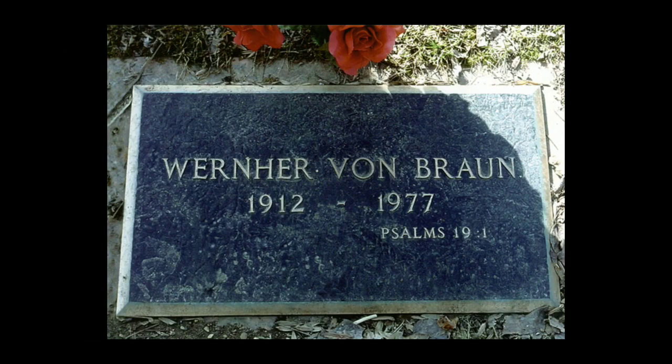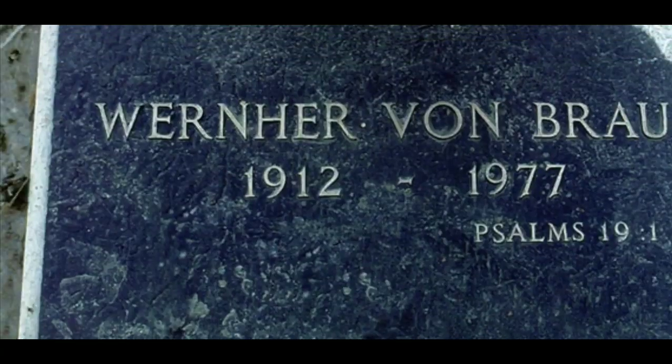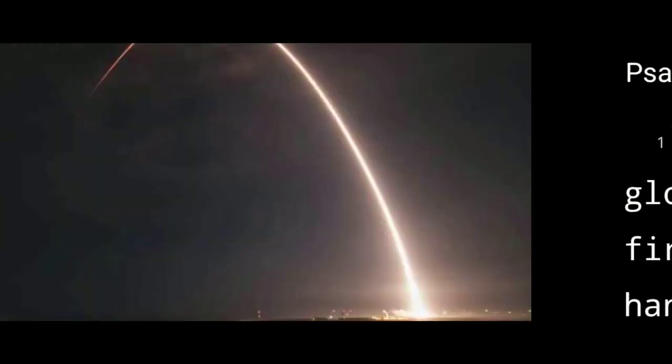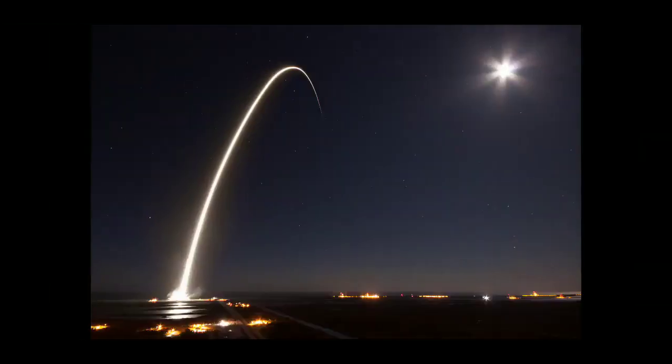This is the alleged inventor of the V2 rocket, and they reference the firmament. Psalms chapter 19 verse 1. This is the referenced verse. The heavens declare the glory of God, and the firmament showeth his handiwork. That's why rockets look like this, because they can't keep going up because they'll just crash into the firmament.